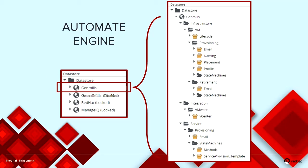We have GenMills on the top, and then Red Hat just beneath that, and ManageIQ on the very bottom. And how this works is it's a hierarchy. So if you want to customize a state machine or a method that comes in the default ManageIQ project, you essentially make a copy of that state machine or method to your own company data store. And the way that the engine works is it first looks in your own data store for that method existing, and if it doesn't, it works its way down. And that's basically how your custom code is applied. It sits on top of the code that comes with the open source project.